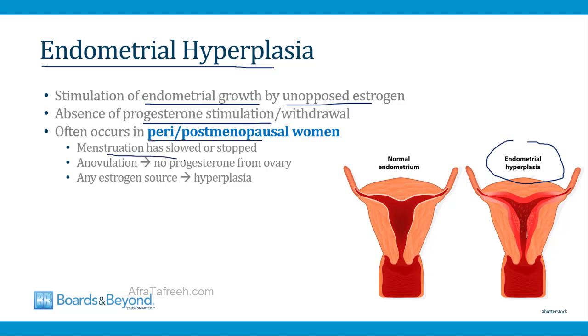That's because menstruation has slowed or stopped, so these women are not ovulating. Therefore, there's no progesterone from the ovary to oppose estrogen. And so as these women enter menopause, any estrogen source, whether that's the ovaries or adipose tissue, can lead to hyperplasia because the estrogen is no longer opposed by progesterone.